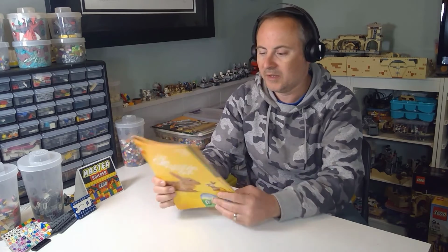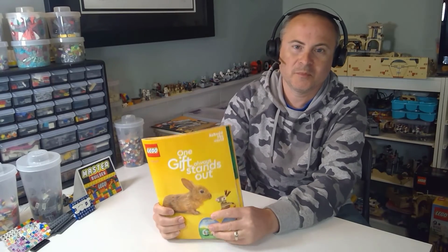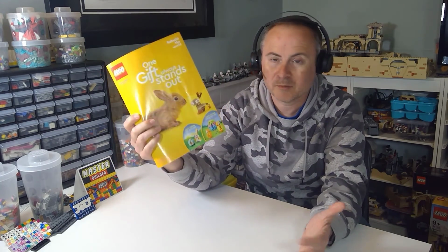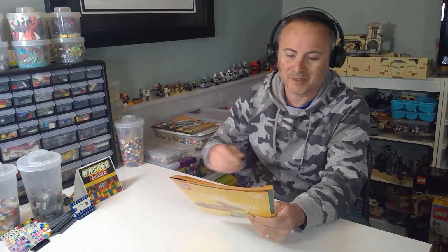So stay tuned for tomorrow when I reveal, because of course, I have to go to the store. It's almost tradition for me to score these gift with purchases. They're back for another month. You have until like mid-April or when supplies last. The store when I went had plenty of them available. I didn't see them selling out, but you just never know. It's always while supplies last.